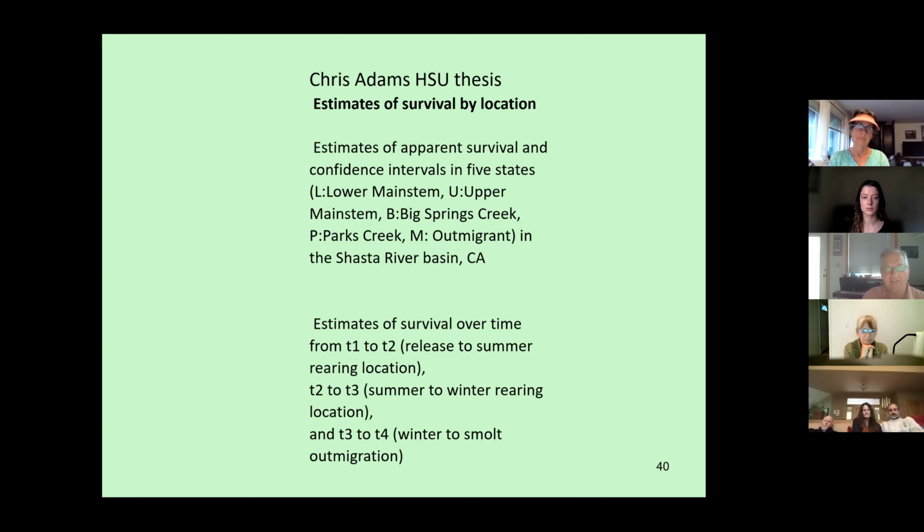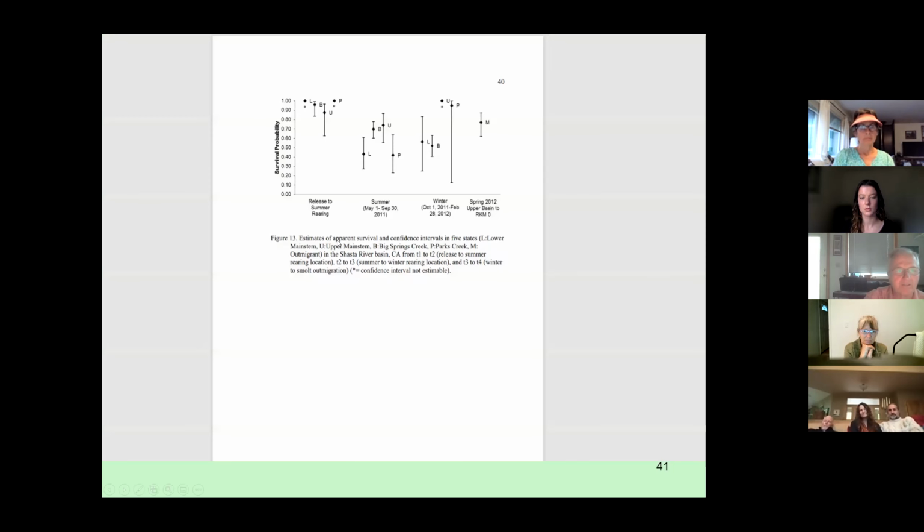I have a copy of his thesis if anyone's interested in reading it. It's really interesting, and the technology is available and still can be used to help understand what's going on with coho. But essentially, I don't want to try to get through it, but he modeled different states of where the fish were surviving, with different locations and different seasons.